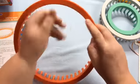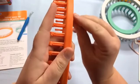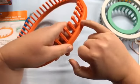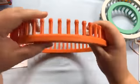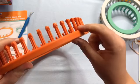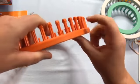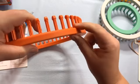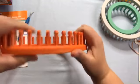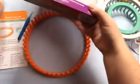It has like a flat rounded or flat squared off edge here with just a tiny, tiny miter chamfer, whatever you call it. And then up here, it's a little bit rounded. The peg looks like a blown up version of their other pegs on their other looms. Oh, I can't grab one, but they're the same shape as the classic Knitting Board pegs. They're just all colored, right? So strong and sturdy. Let's compare it to the 48 peg.